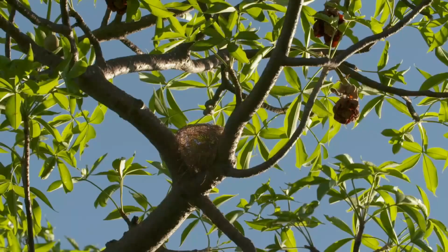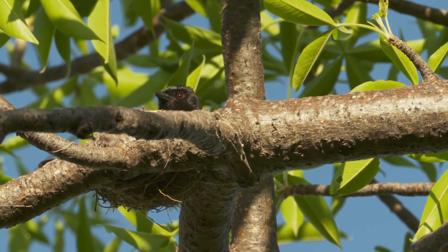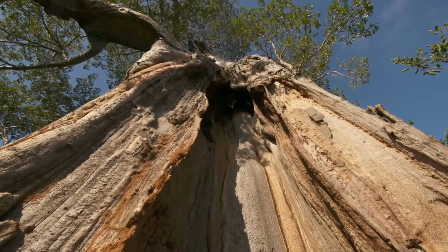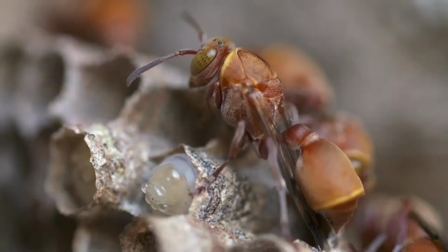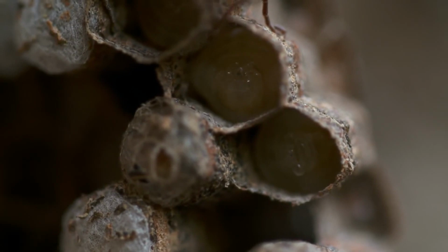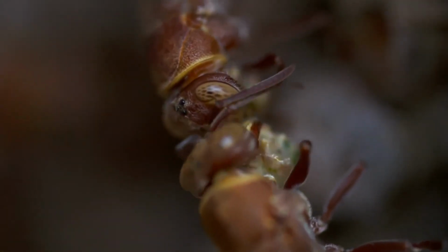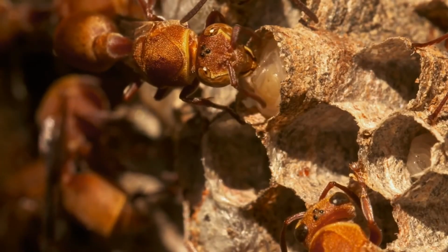A fork-tailed drongo and its mate also breed in the tree. Their nest is made of twigs and tendrils, strongly bound together with strands of spider silk. Inside the baobab's hollow heart, the Rhopalidia wasp colony is expanding. Their larvae have hatched, and female workers diligently nurse the brood. These worker wasps hunt the caterpillars on the baobab's branches and bring their quarry back to the nest. They devour the caterpillars, then regurgitate and feed them to the larvae.